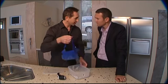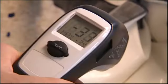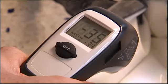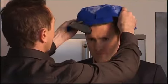Actually, I've taken this straight out of the freezer to show you. So how cold's this one? This one is minus 35 degrees. Todd Yelovich brought the caps to New Zealand when his own wife was diagnosed with breast cancer 4 years ago. The coldness closes the hair follicles, and that stops the blood supply going into your hair, which also stops the chemotherapy chemicals from going into your hair, which of course stops the hair from falling out.